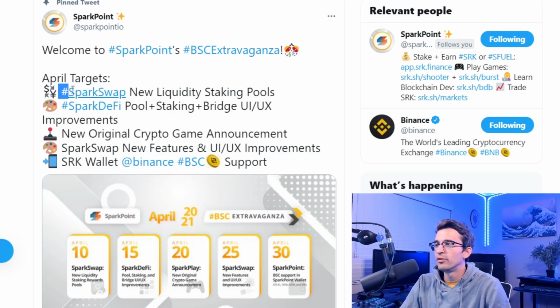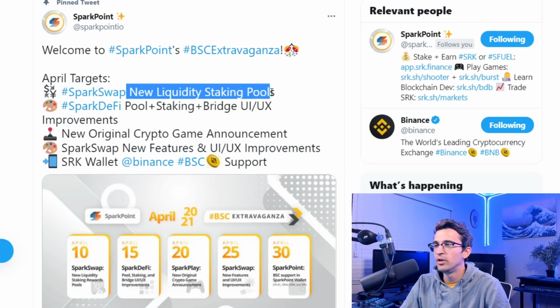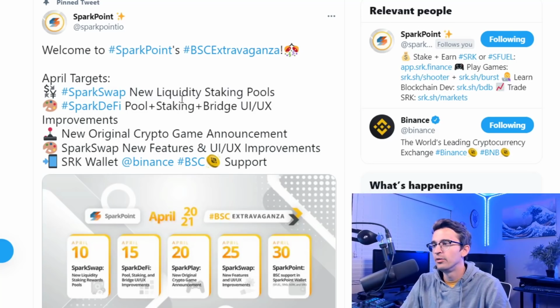I will be talking more about this, the SparkSwap. So this is going to be a Binance Smart Chain swap. It's already live and there's already liquidity on it. I haven't tried it out yet because there's only a couple pairs that have liquidity. But this is the only Binance Smart Chain swap right now that doesn't have an anonymous team, a fully transparent team that you can look up.